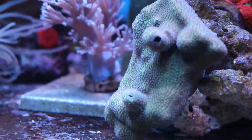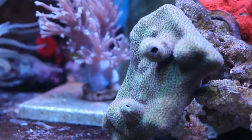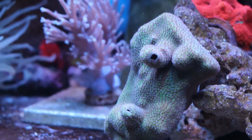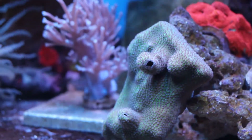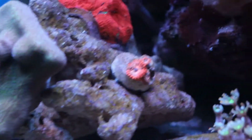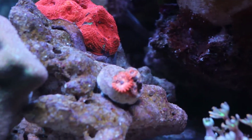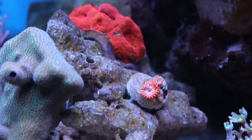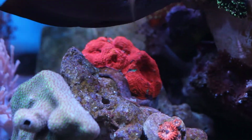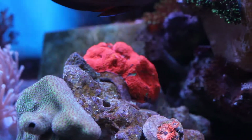This is a Porites, a species of coral I've never kept. I don't really like it leaning against this rock, but I have nowhere else to put it for now. I've also added a little Utter Chaos frag. If you watched my video last month, you'll remember this rock was basically white. I added it for the Barbanki, and now it's colored up quite nice.